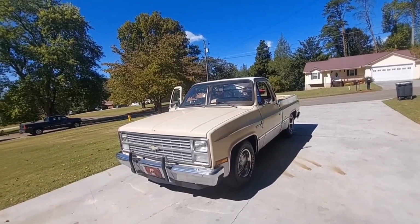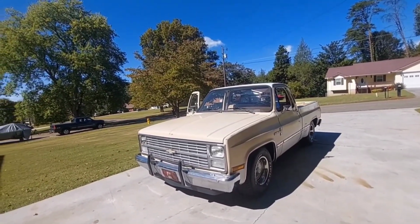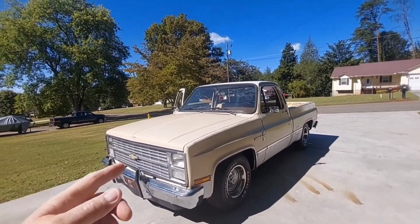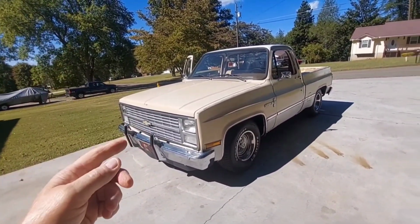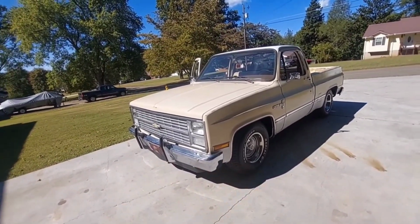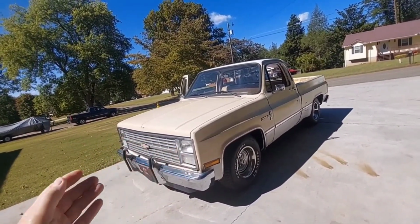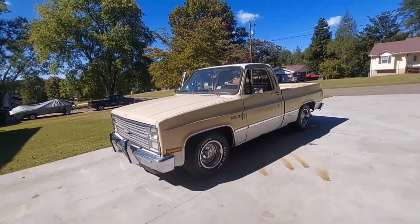If I hadn't have got it, I honestly believe it would have been parted out or something. The 6-cylinder needed a little bit of work, carburetor and all that kind of stuff. And I have a real good friend that sold me his 350 because he bought a brand new 350 for his C10 truck at Summit Racing in Georgia. So he went to go pick it up, and I bought this motor from him before he took it out. Real good friend of mine, and I'm really blessed with some good friends.